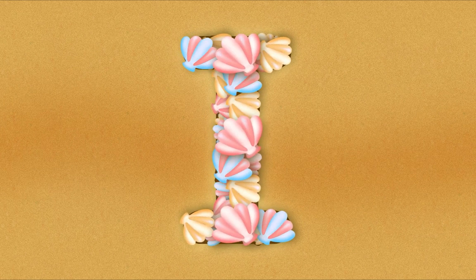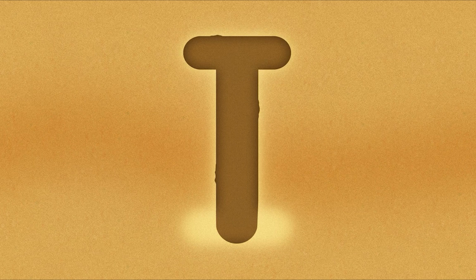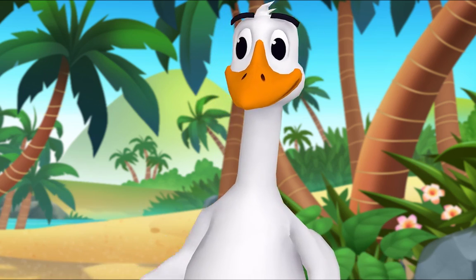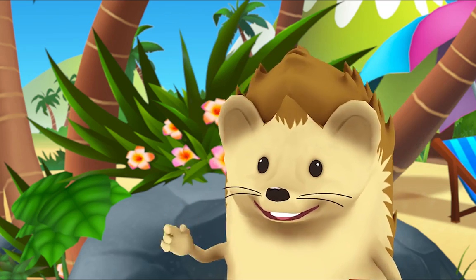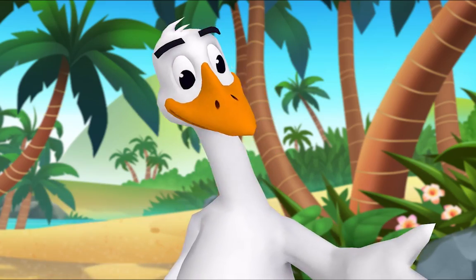I. Great! I'll try next. I. Terrific tracing. Now, let's trace the lowercase letter. I'll try it. Nice job! I'll trace the next one. I. You did it! Let's look at the letters we made.